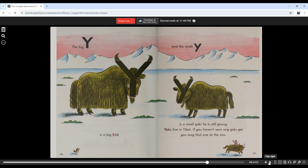The big Y is a big yak, and the small y is a small yak. He is still young. Yaks live in Tibet. If you haven't seen any yaks yet, you may find one at the zoo.